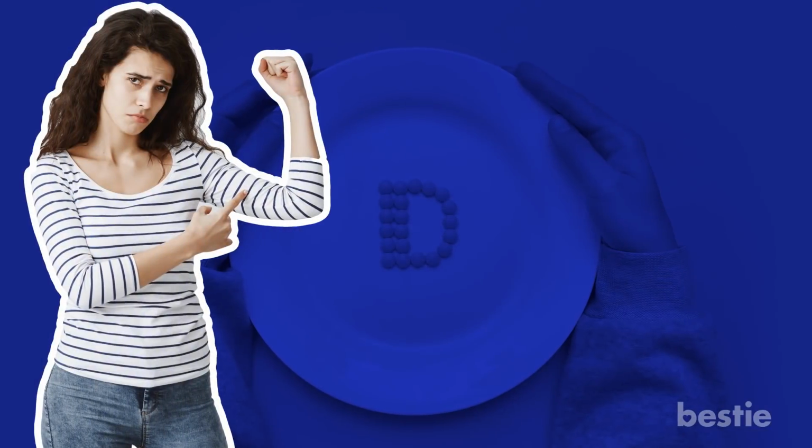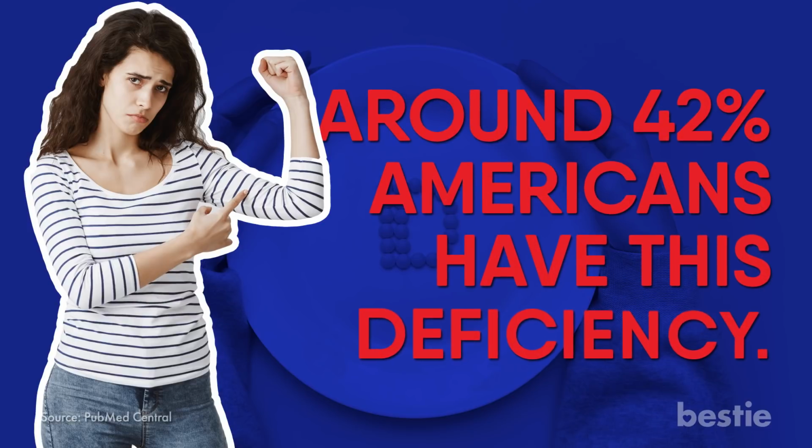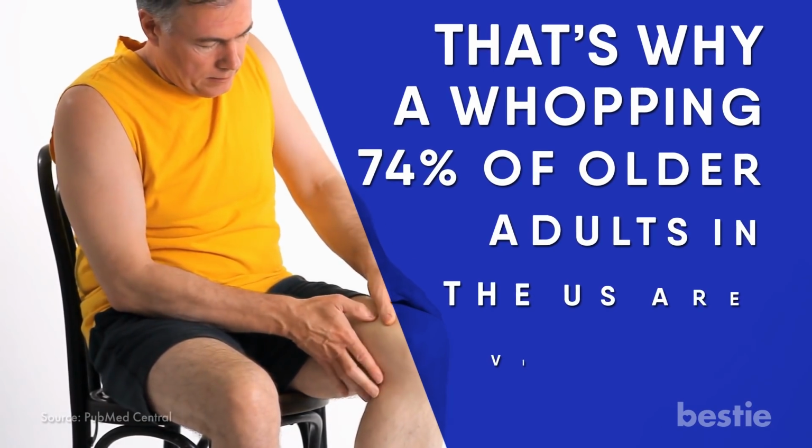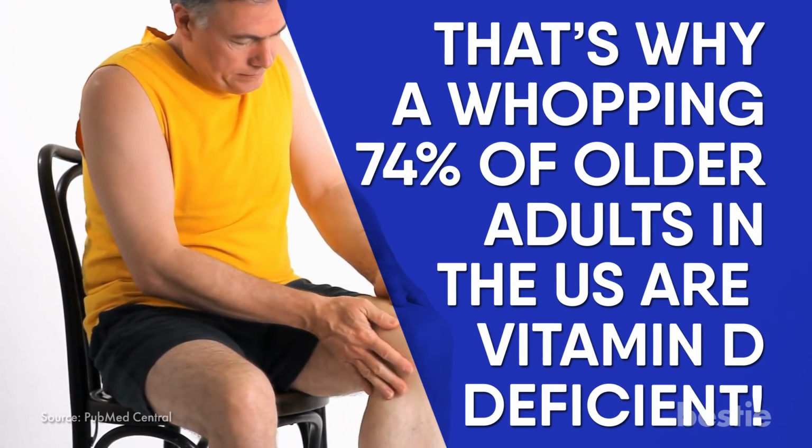Vitamin D deficiency is very common. According to an estimate, around 42% of Americans have this deficiency, and it increases with age. That's why a whopping 74% of older adults in the US are vitamin D deficient.